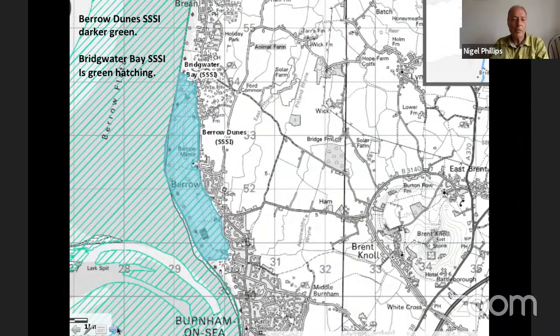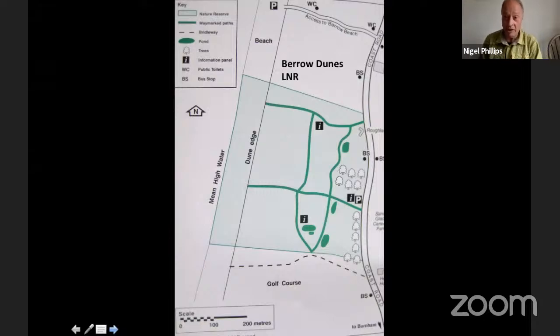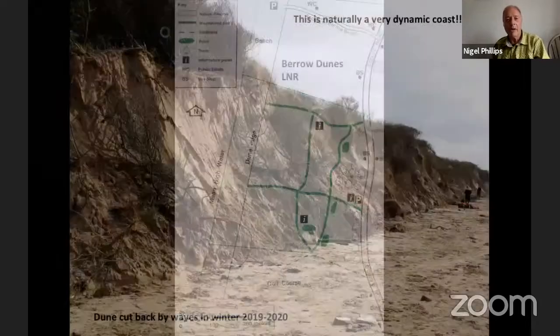And this is a fascinating place. This is also a very busy part of the world with many thousands of caravans parked along that neck of the woods. But the dunes, despite being very busy, are still a very important place, both for plants and animals. And on the northern tip of the SSSI, we have the Berrow Dunes Local Nature Reserve, which is owned by Sedgemoor District Council and is looked after by a group of volunteers who are based in Berrow, the Berrow Dunes conservation team, who do a great job in trying to keep the place sorted out.